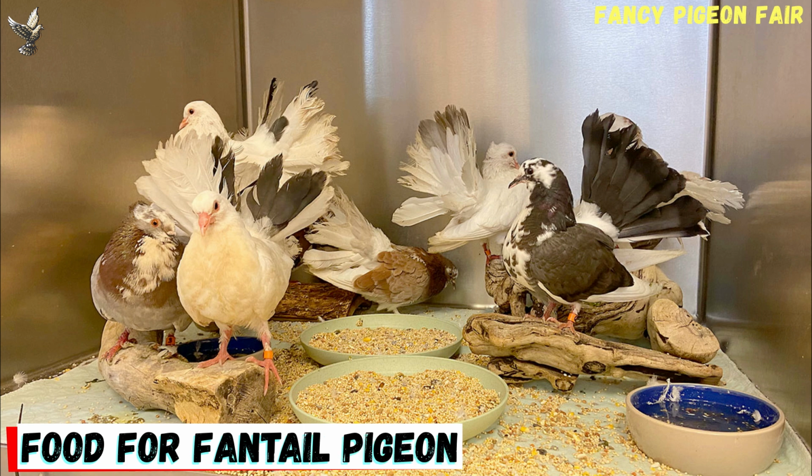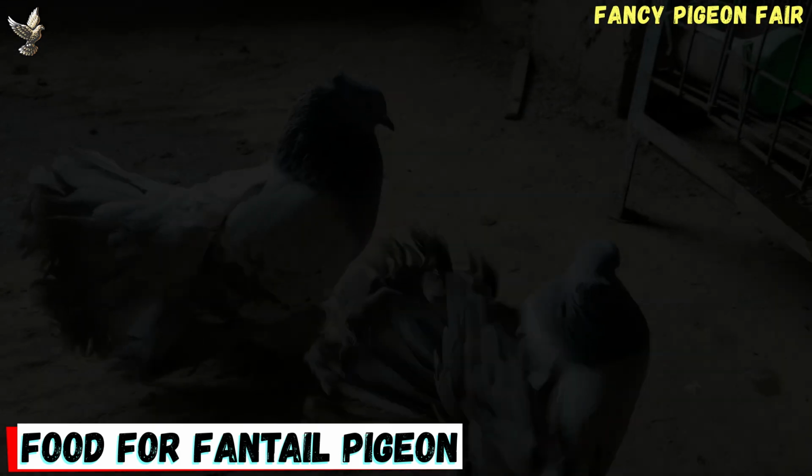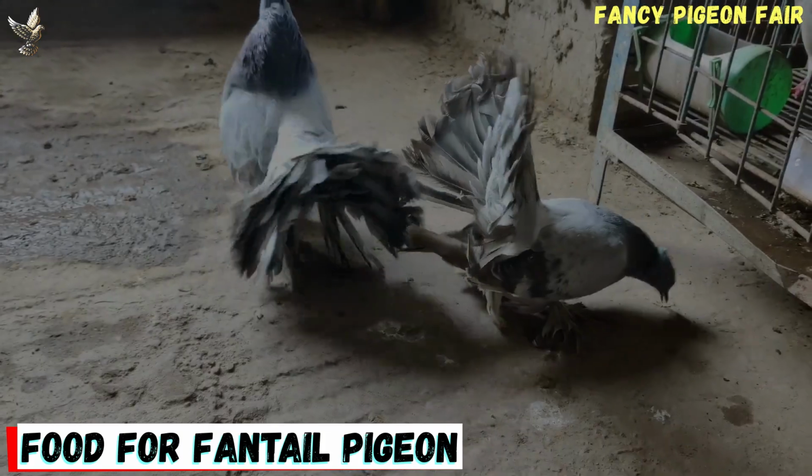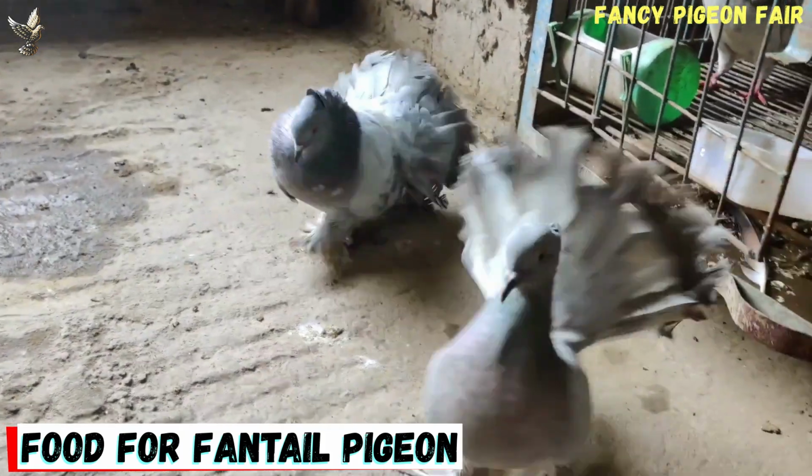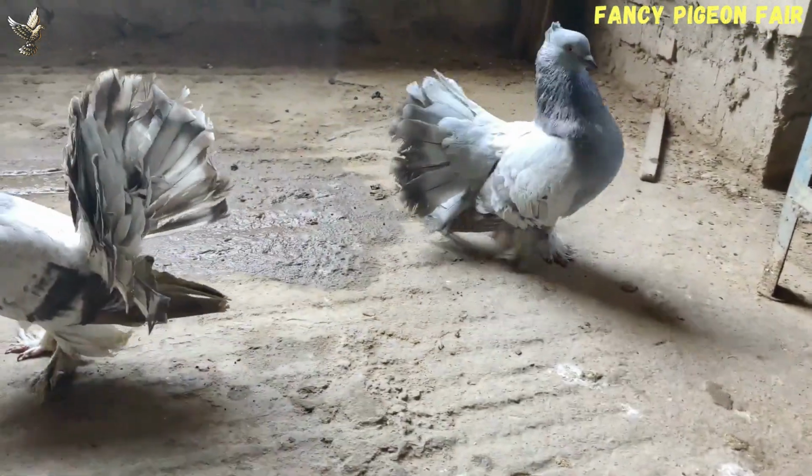Fantail pigeon feeding. Feeding Fantail pigeons a well-balanced and nutritious diet is essential for their health and well-being. Here are some tips to keep in mind when feeding your Fantail pigeons.